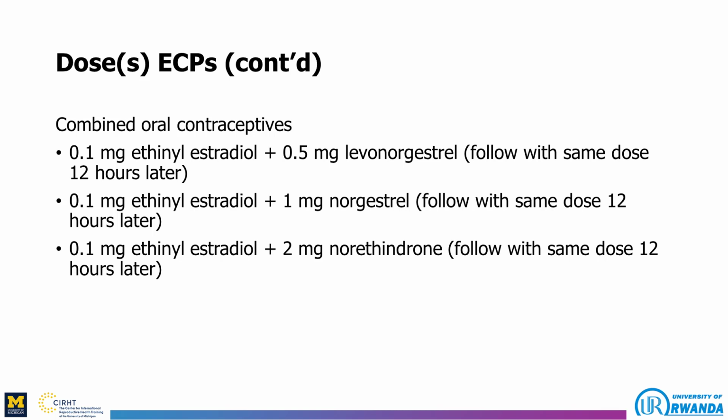We have 1 milligram of norgestrel. These are also 2 pills which are taken every 12 hours apart. We also have another option of 0.1 milligram of ethinyl estradiol, which is mixed with 2 milligram of norethindrone, which is also 2 parts of a pill where we take them every 12 hours apart.